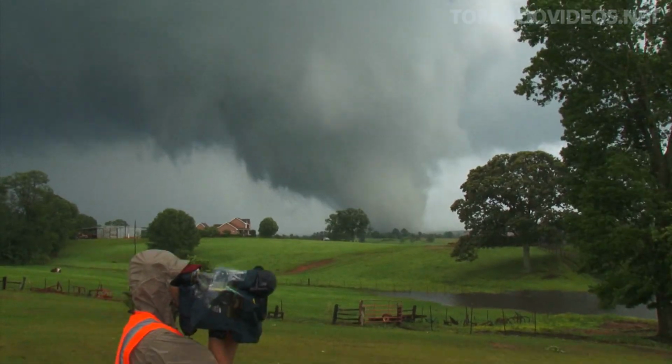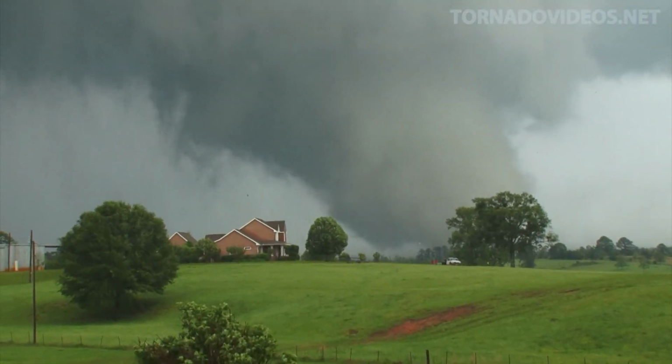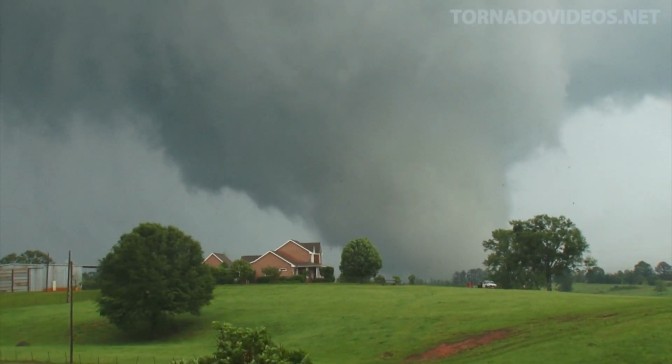There's a gridded road network. There's not many trees, and so it's much more challenging to chase out there in the southern U.S. and eastern U.S. That's why not many storm chasers will go out there very often.